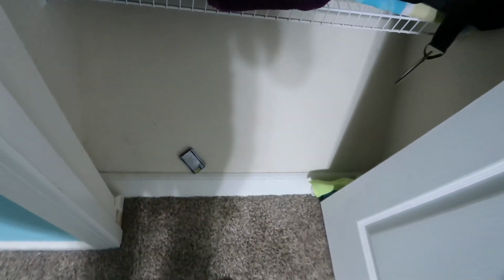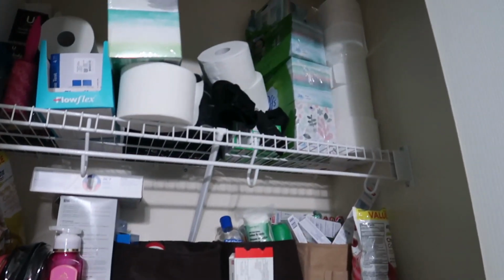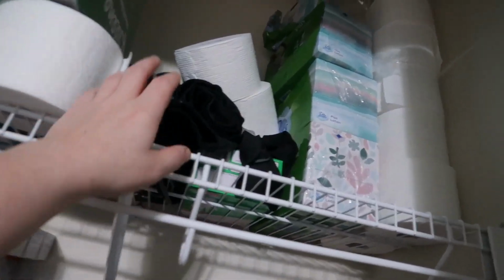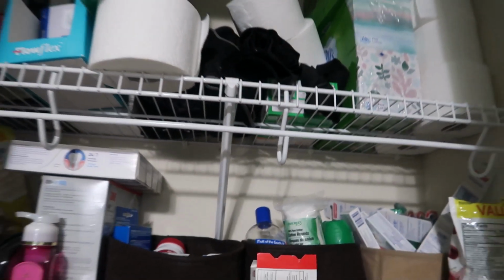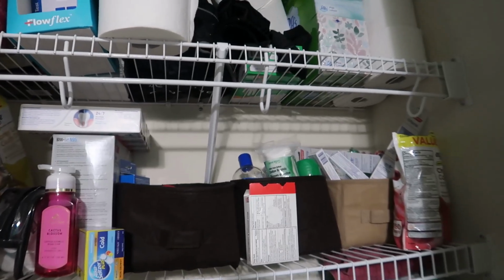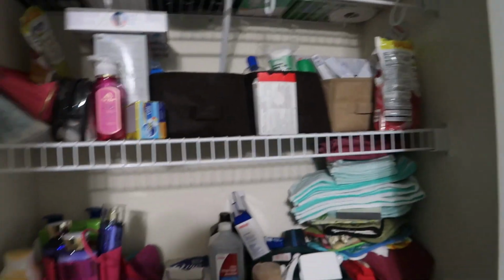And there's a random rag, and that's cough drops that fell. So I just need to straighten this back up. We also have braces, like back braces, knee braces, ankle braces, and Skylar's nebulizer back there because he's got asthma. Some extra feminine products in the back. So I'm going to straighten this all up, make it look better.